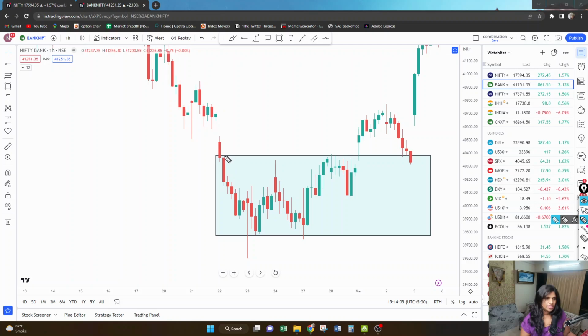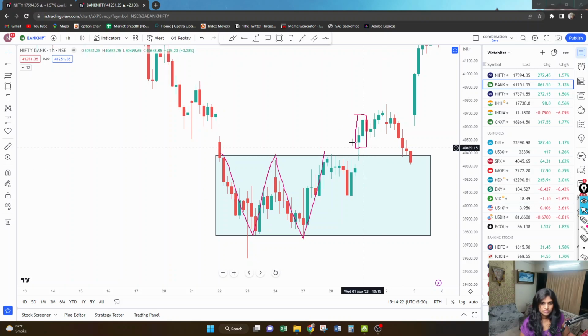So here, I was looking out for a W pattern. This was the W pattern, but we were not getting a breakout above this particular level that easily. So we were waiting, and finally we got this breakout on Wednesday, the 1st of March. Here is where we saw the breakout of this particular W candle.